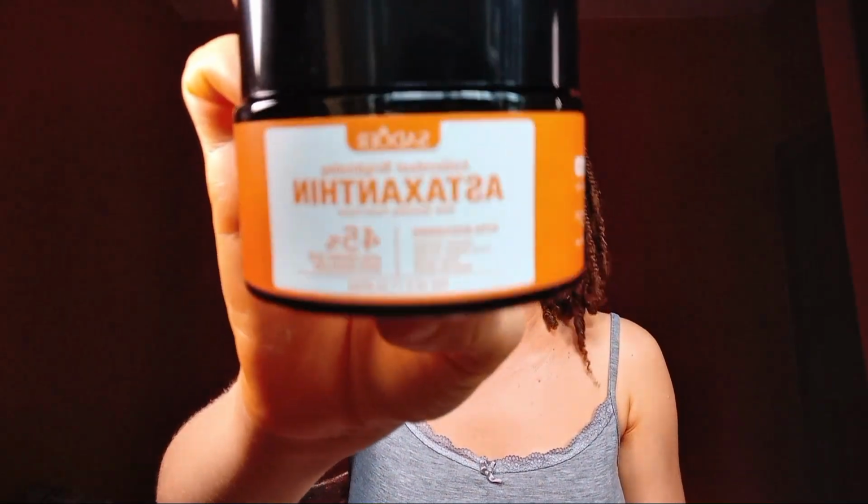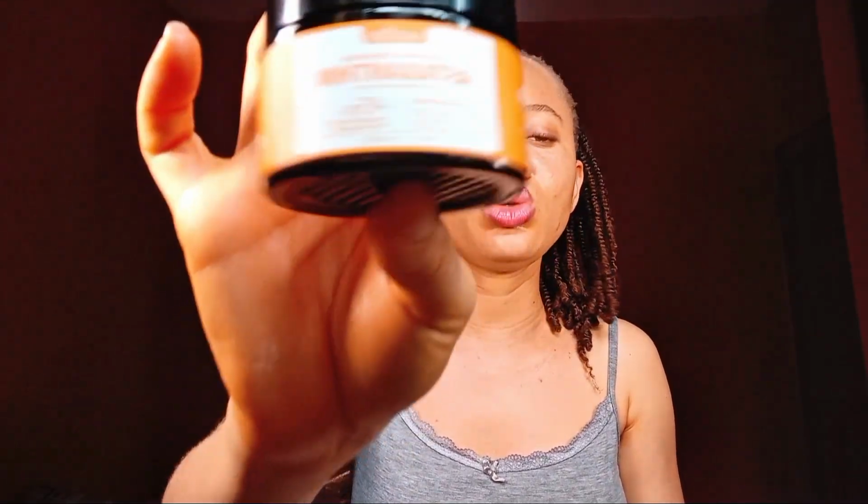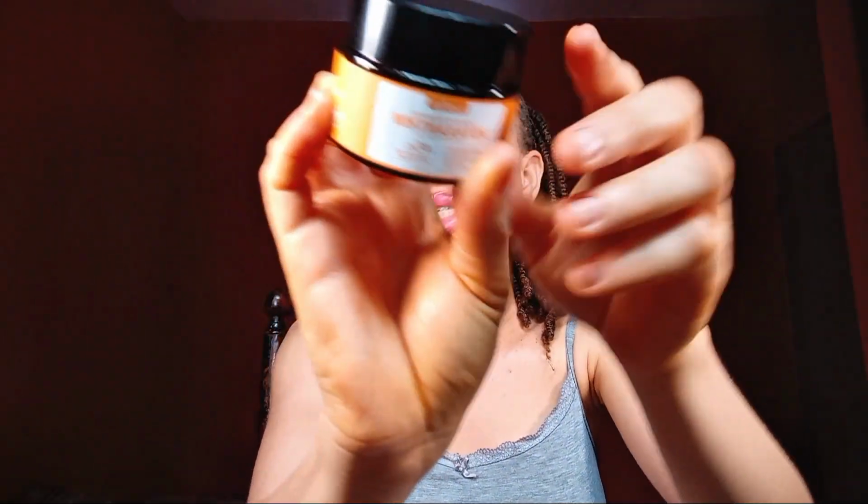And I'm someone that has acne prone skin. If you have acne prone skin and very, very sensitive skin, you need to actually stay away from vitamin C, because vitamin C can or might irritate your skin and cause you more acne. So that is actually why I go for astaxanthin, because I need an antioxidant in my skincare, and this is the one I use. This is the one that contains astaxanthin.